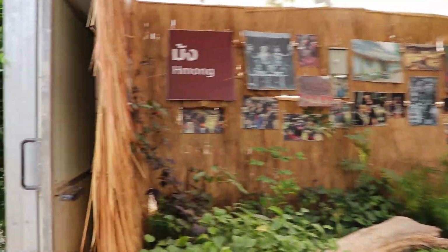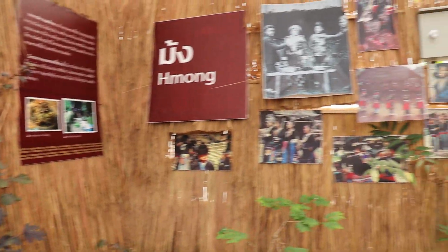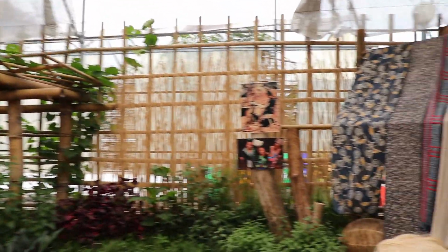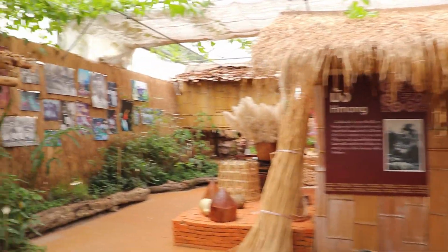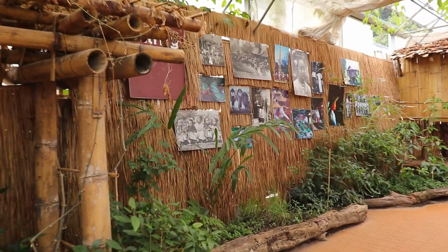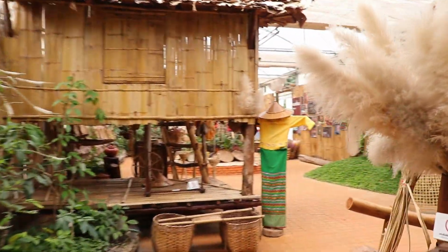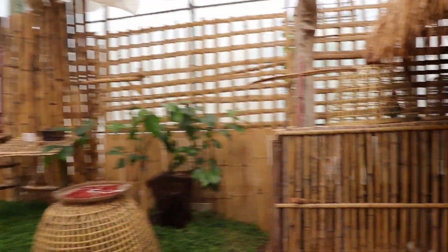You can see here the crafts of the Thai people. The Mon, as far as I know, that is the costume of the people here. So you can see this one. So a lot of things you can see here in this botanical garden of Chiang Mai, Thailand. So let's go quickly.